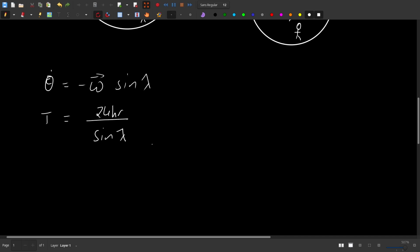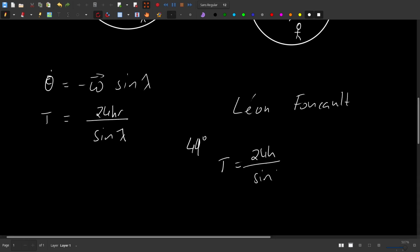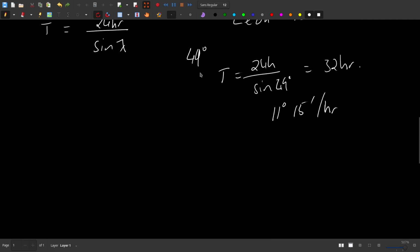Now, this experiment was in fact done by Leon Foucault in 1851, and he did it at the Pantheon in Paris. I think Paris has a latitude around 49 degrees. So the time for the precession would have been around 24 hours divided by the sine of 49 degrees. This works out to be 32 hours, a precession of around 11 degrees and 15 minutes per hour. And this was observed by Foucault and everyone there that attended that experiment.